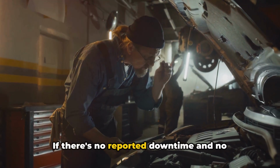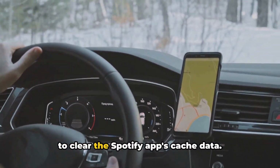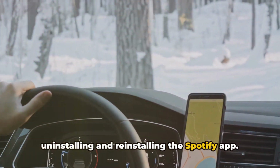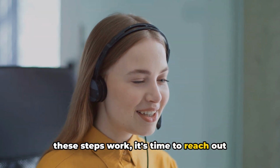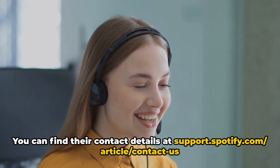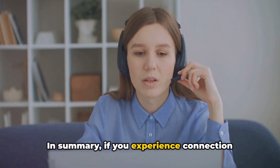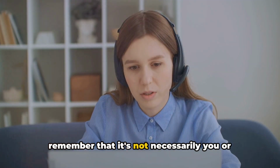If there's no reported downtime and no ongoing issues, another potential fix is to clear the Spotify app's cache data. If this doesn't work, consider uninstalling and reinstalling the Spotify app. In the unfortunate event that none of these steps work, it's time to reach out to Spotify support. You can find their contact details at support.spotify.com/article/contact-us.